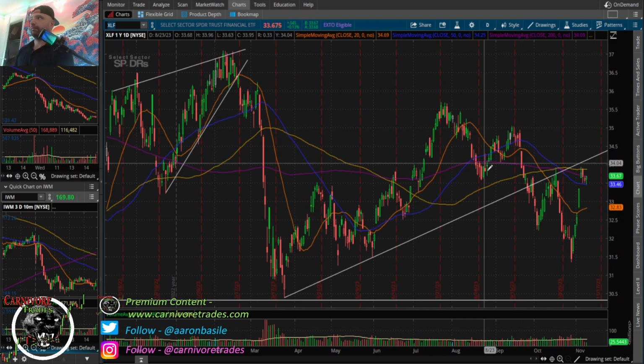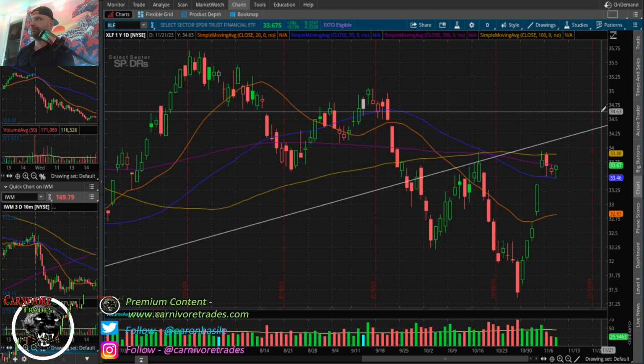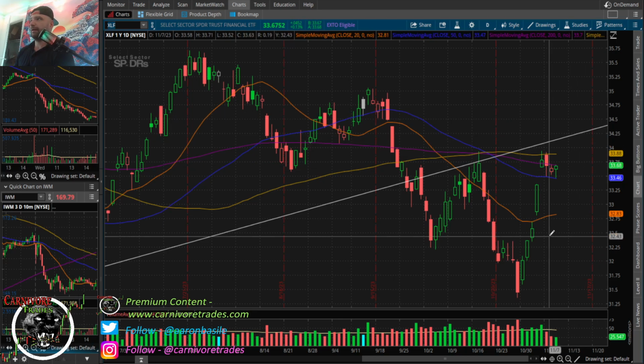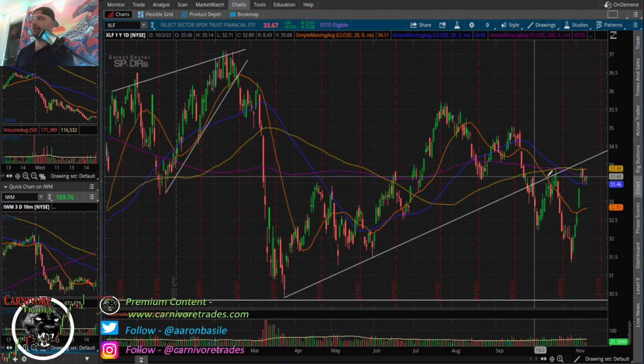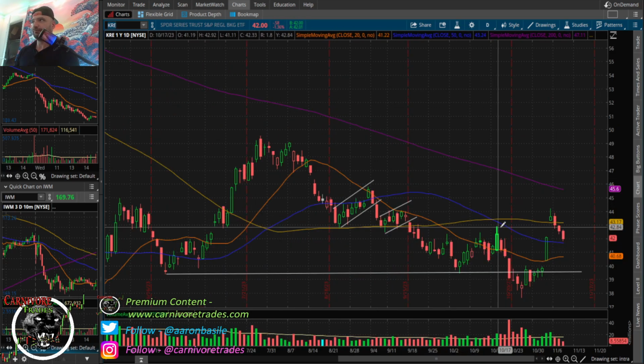XLF, fractionally higher. Again, trying to hang on to that 50 MA. If this firms up, you can go to 34.50. I still don't like these gaps that are on pretty much every chart here, but fins are looking a lot better. KRE, what I don't like is KRE here, down 1.3.